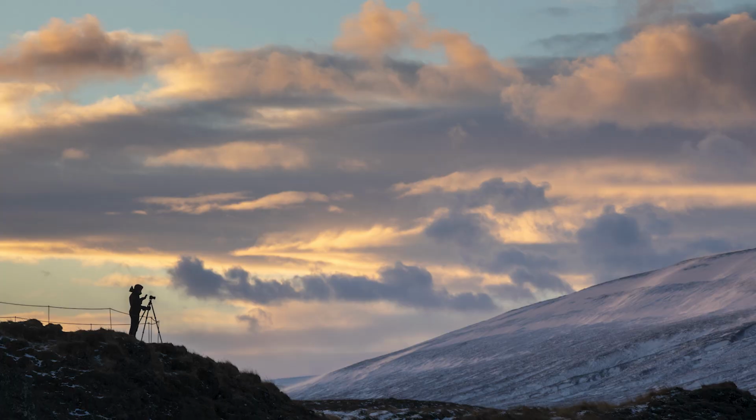Day number 4 here in Iceland. We're back at Goðafoss, and I hope you enjoyed that little montage, because that was the best light I've ever seen. I thought yesterday was good, but today was just that much better.